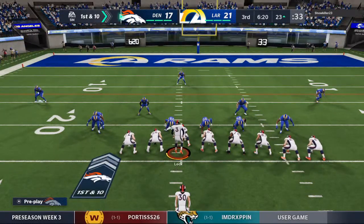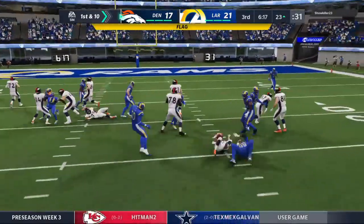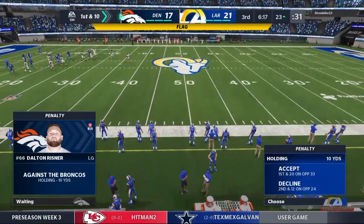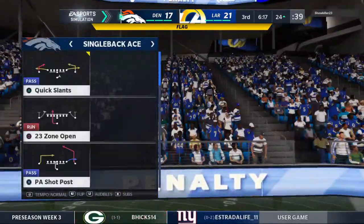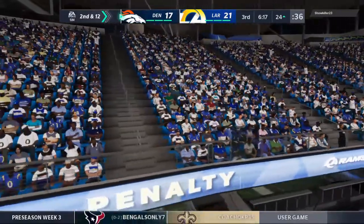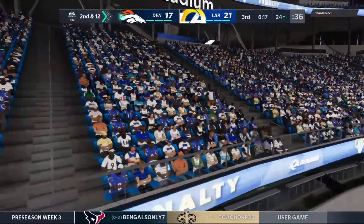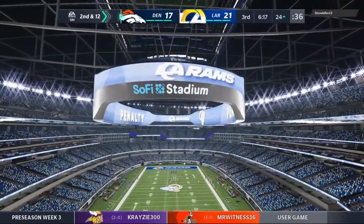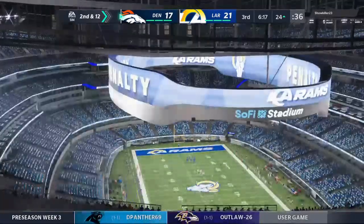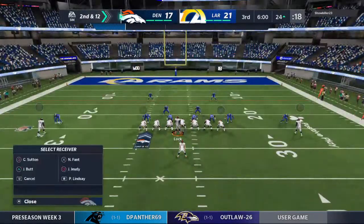Because what happens a lot of the time is when you see the interception, you just got to hang your head a little bit and you momentarily pause because you're frustrated. He shook that off and gave great chase and got it done. Still a great return and very good field position. They'll come up now on a 2nd and long after the hold.